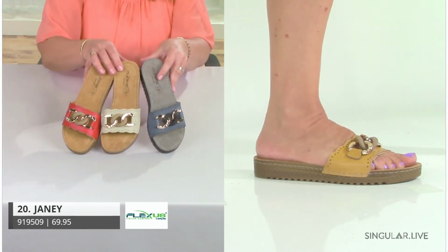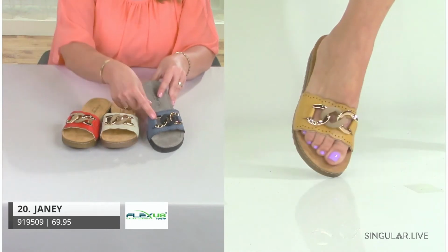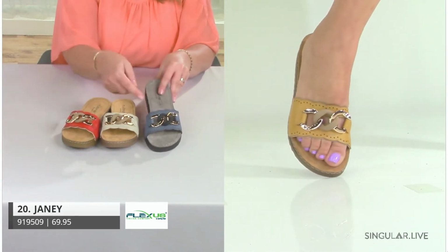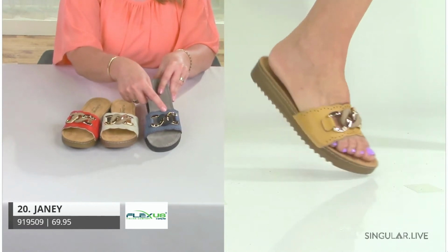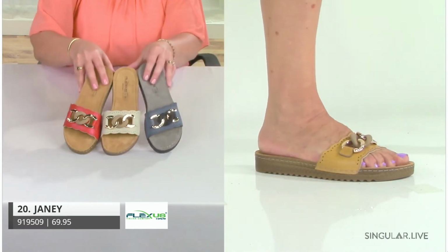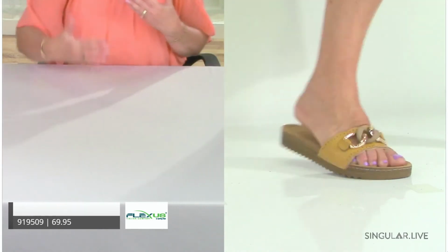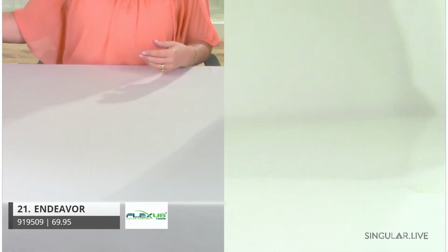And now we're bringing a really great trend that we see, which is the chain. And here's where we do it different. We're going to give her little cutouts here, and right in the chain, the center piece is actually going to be nice and contrasting to the upper. So we're bringing in some comfort, fashion elements, and again, made in Turkey.